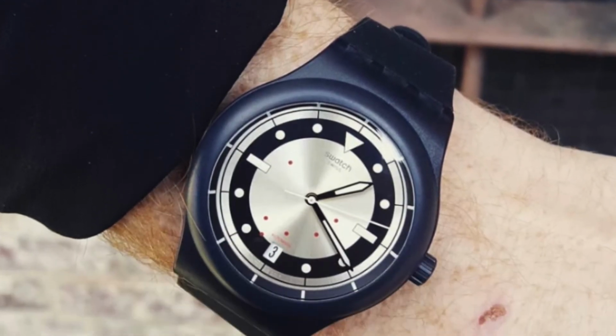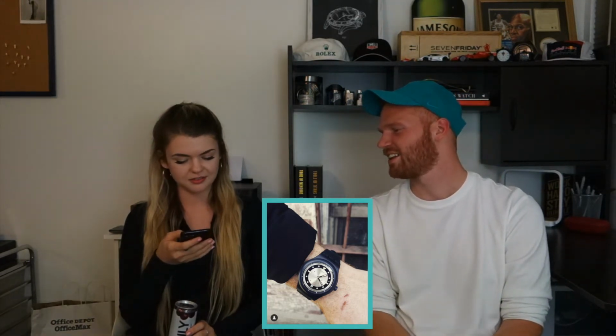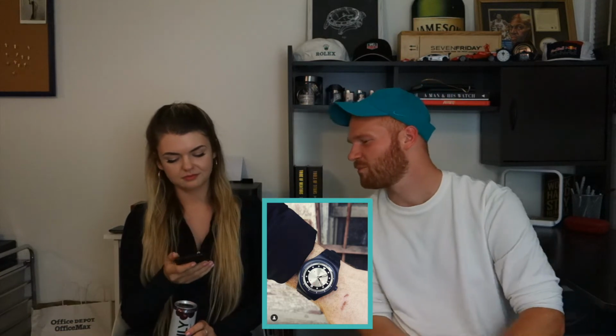What the hell is it? This looks like a tire. It looks like a tire to me. Why? Well, it's all plastic, and just what's going on? Is it a Swatch? Yeah, it's a Swatch. It just looks cheap. It looks very cheap. It looks cheap? Okay. So this is the Swatch.